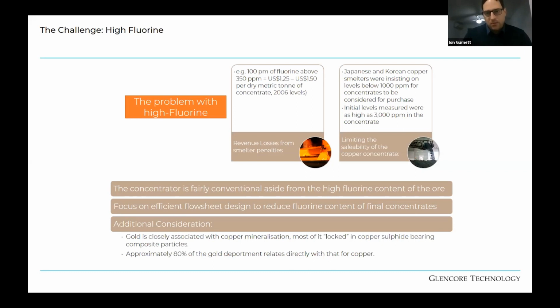And some environmental restrictions come in, such as the Japanese and Korean smelters, where the concentrate levels had to be below 1,000 ppm to be able to be purchased. And initial levels were up to 3,000. So this is a problem. You can't sell your con properly. So the concentrator was fairly conventional, aside from the high fluorine content, and a lot of work was done to produce an efficient flow sheet design to reduce it.